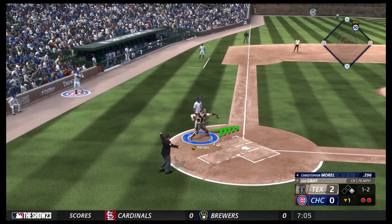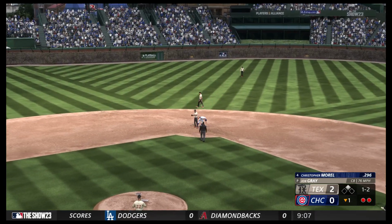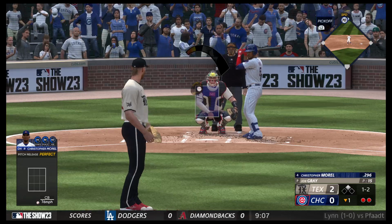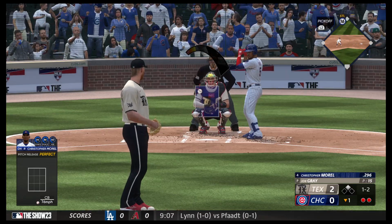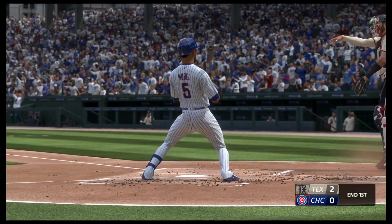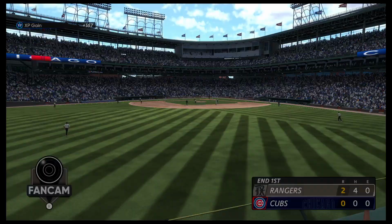In the dirt. In there safely. And he's into scoring position with 2 gone on the wild pitch. Runner leads away at second. Runs it up to 96 to record the punch out. 1 left for the Cubs.